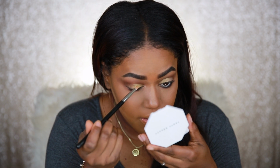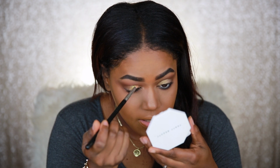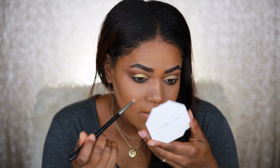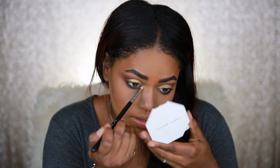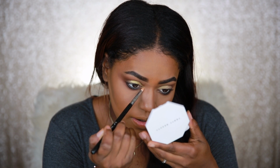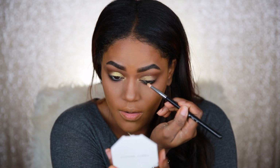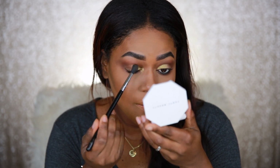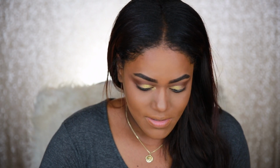This highlighter has a little bit more chunk to it than the other ones, like not glitter, but almost chunky, a little chunky, I would say. The other ones are not that way. They're a lot more fine, and they do not have as much sparkle to them. I'm not terrified of this powder, but I was a little bit intimidated by it. I almost didn't buy it because I was a little bit scared.